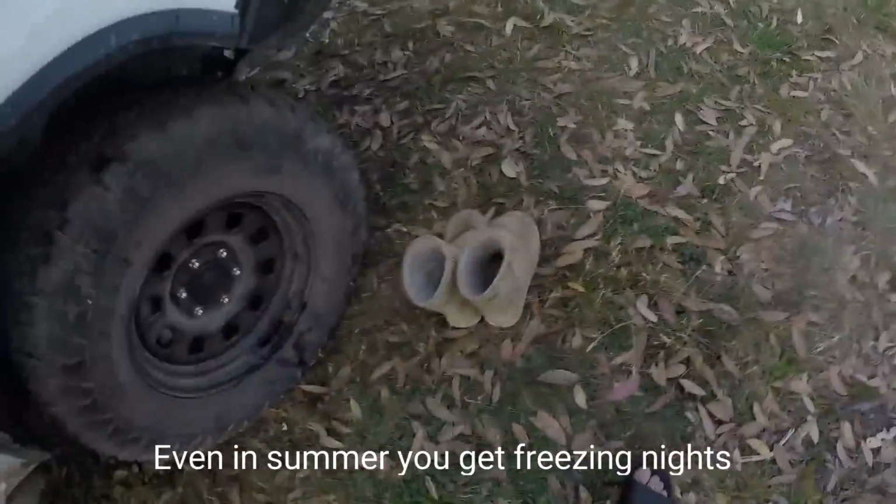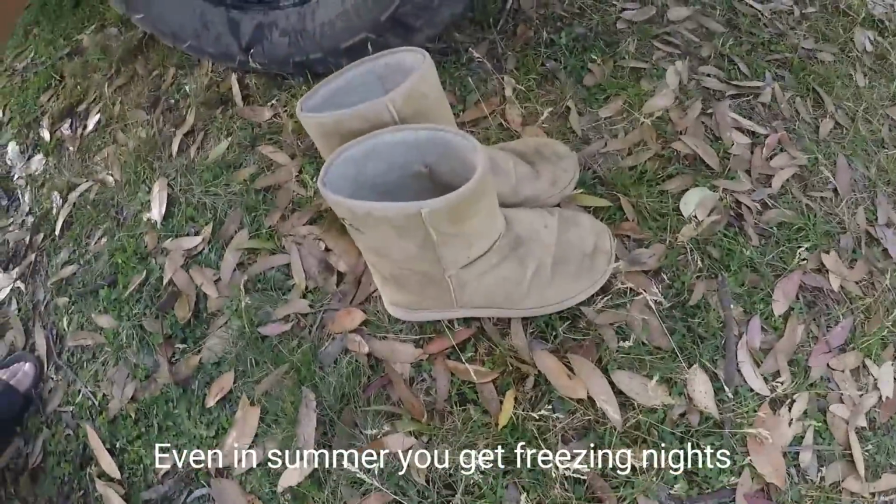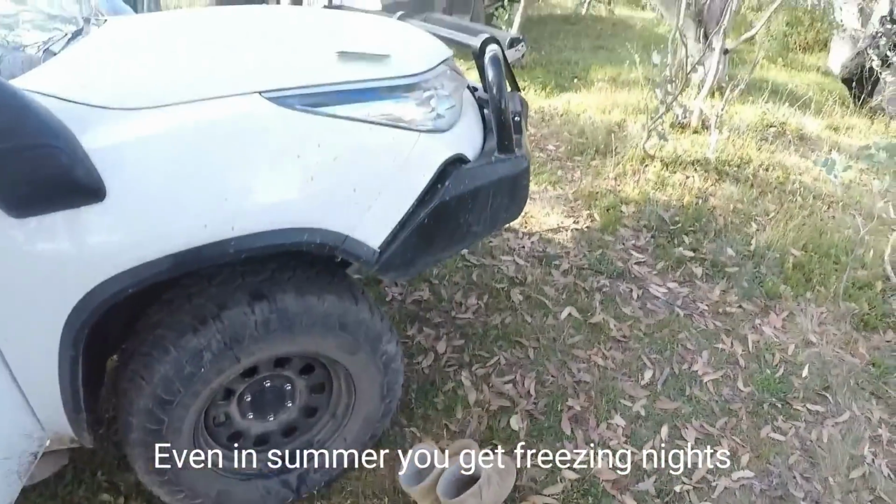So, a few tips for camping in the High Country. Regardless what season it is, make sure you bring warm clothes, warm blankets, sleeping bags, and Ugg boots. Can't go wrong with Ugg boots. What we camped at, in between Bluff Hut and Lovick's Hut.